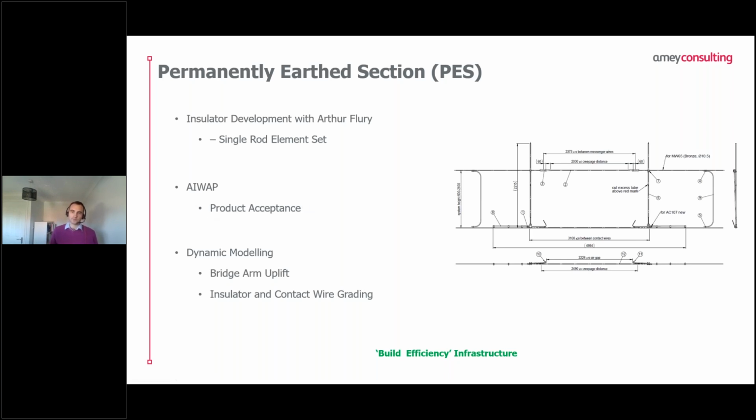from an overhead line perspective, of the insulator and of the arrangements of how to grade the contact wire on the approach to bridges. We've also done quite a lot of modelling around bridge arm uplift to try and optimise the heights and the minimum soffit heights to try and reduce the amount of interventions. And this is where we're saying we're building efficient infrastructure.